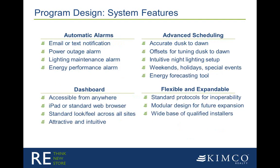I wanted to just go over the features of the system that we've incorporated. On the top left, alarms. These are received via text or email by our property managers automatically from the system. It keeps them informed of what's going on at their site, including power outages, maintenance requirements, and energy performance.